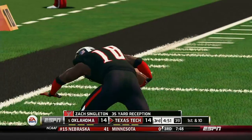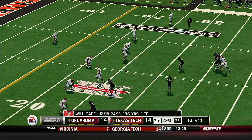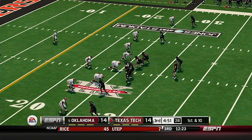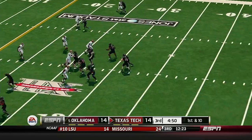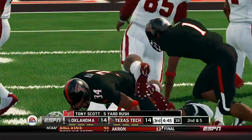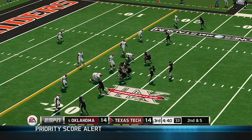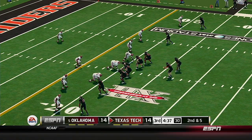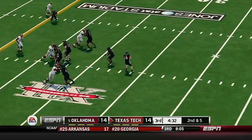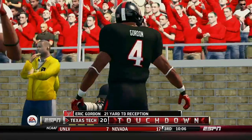Hit and taken down. Decent run up the gut. He's looking for six. Touchdown, Red Raiders.